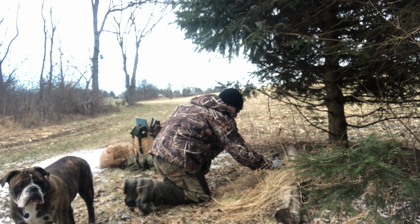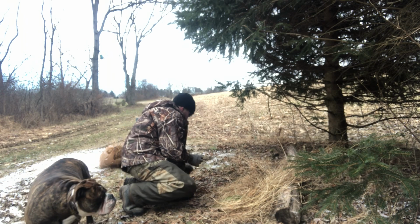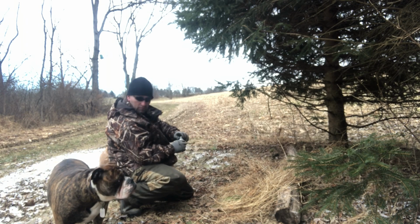Fox, like any canine, they like to mark their territory. They like to leave their scent. So, right?